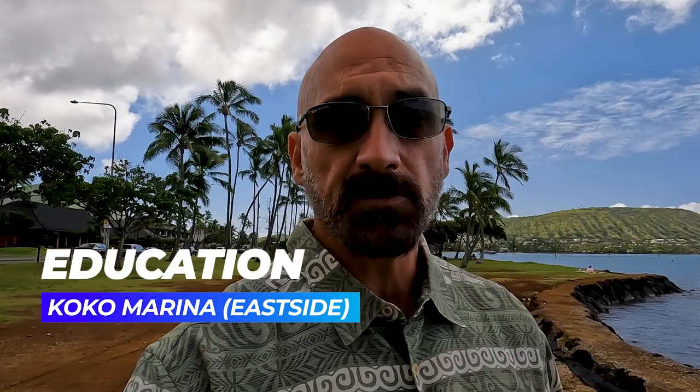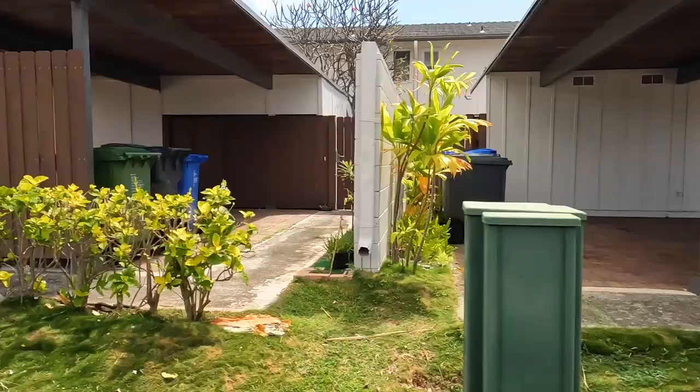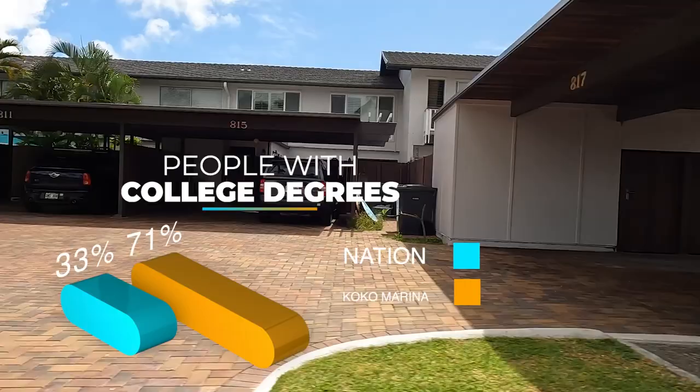So most of the people that live over here will actually have a college degree as well. You're looking at over 70% of the people here having college degrees, which is pretty crazy, it's over 70%. And then another 33% have advanced degrees as well.